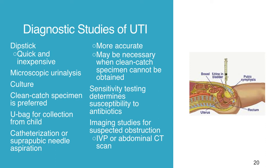It's not too bad for boys, but it is a challenge to get a urine bag collection from a little girl. Just the physiology of the area makes that difficult, and we can talk about that a little bit on Thursday if you guys want to. We may do a catheterization, so we may do in and out cath to get the urine, or they may do a suprapubic needle aspiration, which is what this picture is.